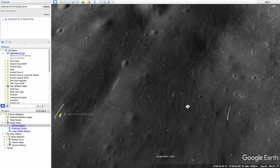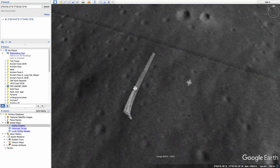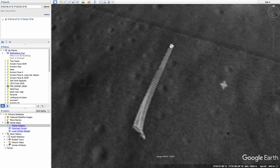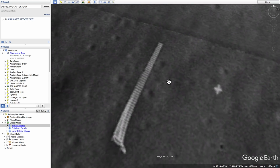Kind of cool. Let me zoom out a little bit. Each one of these is different and unique. There are no two that are alike. That's what's so extraordinary about these, that they're different from one another. Here's another one. Now, I really don't know what these structures are used for, but they are really unusual in shape.